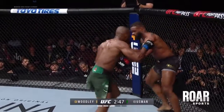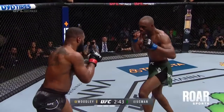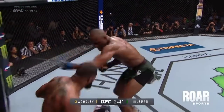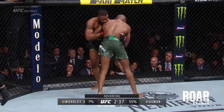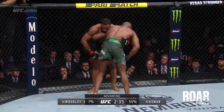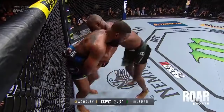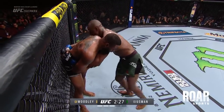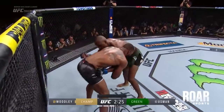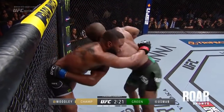Oh, again. Nice punching on the breaks. And now he's continuing to make adjustments, Usman. He's wrestling, breaking, punching, going back and forth. Woodley, the problem is he's backing up and he's not throwing combinations. He's looking for one big knockout punch and he's not piecing combinations together, so he's not getting the respect of the striking from Usman. So Usman's able to link together combinations and then get to the wrestling. And it seems like he's looking for openings that do not present themselves.